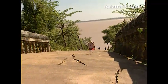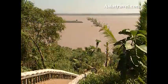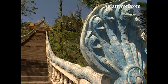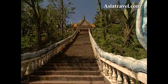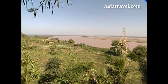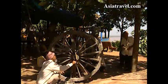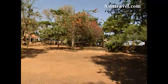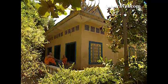Our climb was taking us up to Wat Hanche, a crumbling temple that dates back before the Angkor period to the 8th century. It's now surrounded by more modern temple structures and a monastery. Skilled craftsmen work on new sculptures for a site that has a strong Indian influence. There are many quiet corners to explore here.